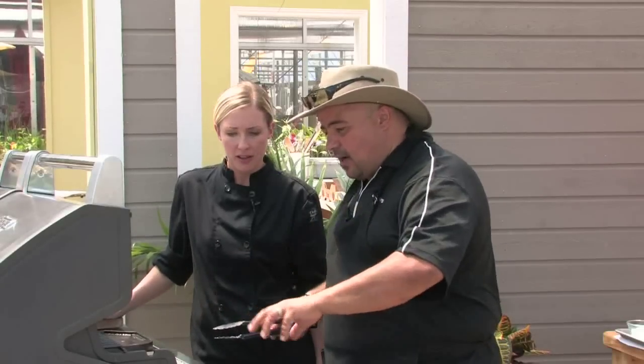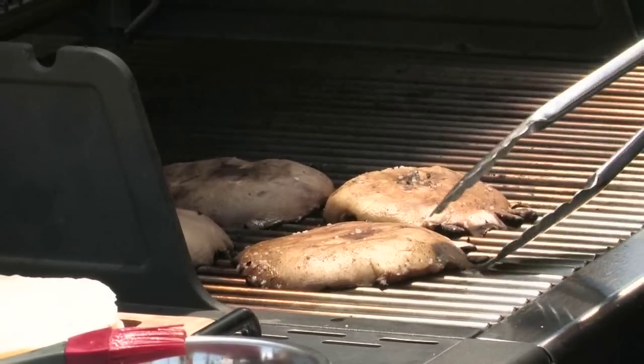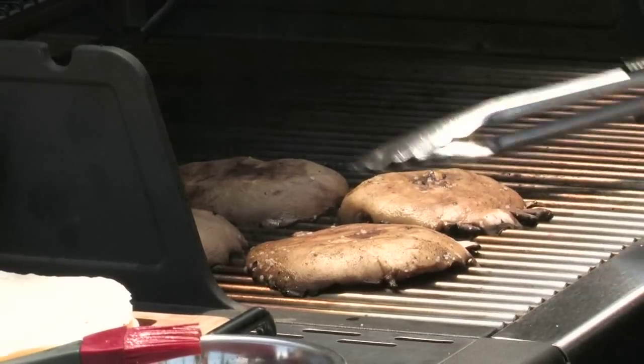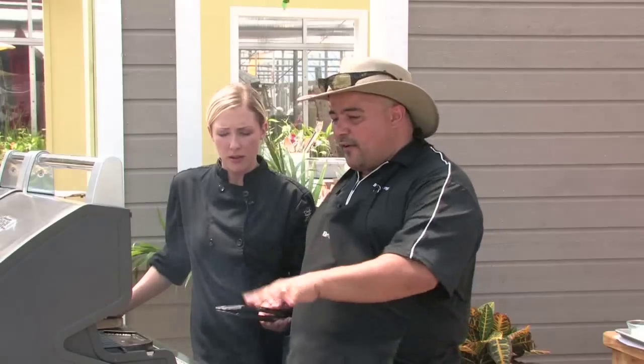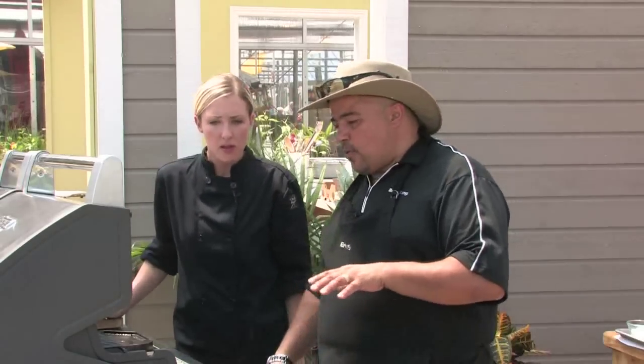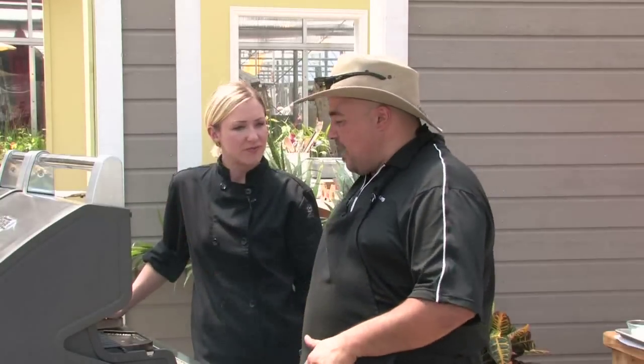We've just got the portobellos on. We oiled them down, put some salt and pepper on them. We're just going to grill these down so they start releasing some water. You get some nice markings on them, and they get a little bit soft. I'm grilling them direct, high temperature. And this is one of those things you can cook with the lid open. You don't have to put it down.